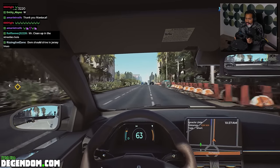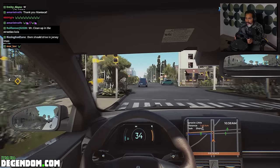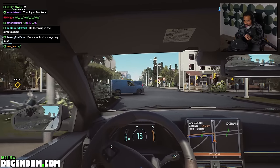All right, here we go. Literally no damage to my vehicle yet to be registered. All right, let's hold tight. Actually, I think we got the green, low-key.